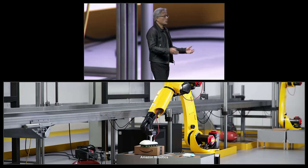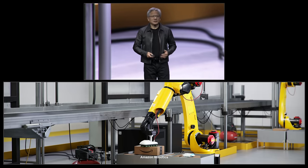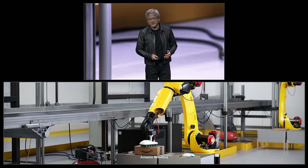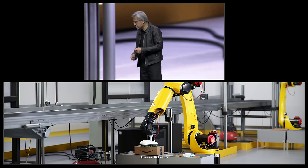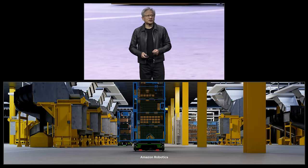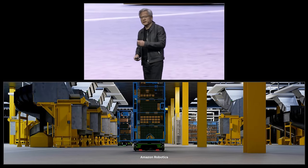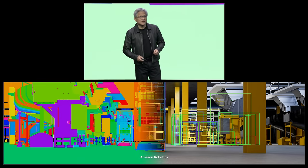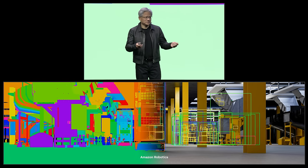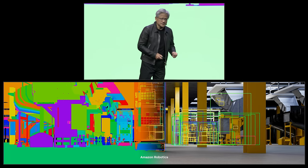Amazon is using Omniverse to digitalize their warehouse. The warehouse is a robotic, giant system. It helps their workers inside not have to walk as far. Amazon is using Omniverse to simulate their fleet of AMRs. These are autonomous moving robots. And using Omniverse to generate synthetic data to train the perception models, the computer vision models of these robots.